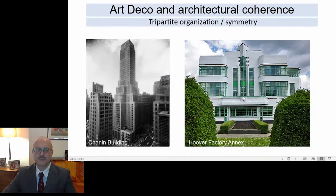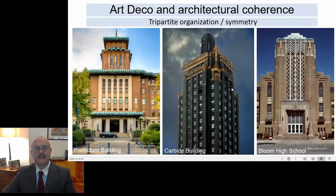And here you have a much smaller building. It's really not much bigger than a couple of family houses, which is the annex to the Hoover factory in London. And you can see all kinds of tripartite divisions. There's a base, there's a middle, there's a top, there are the two sides in the middle. It's quite well organized in that sense. And again, looking at tripartite organization and symmetry, there are buildings all over the world. The Prefecture building is in Yokohama in Japan. The Carbide building is in New York. Bloom High School, if I remember correctly, is in Chicago. So different specific looks and ornamental devices, but a similar type of organization.